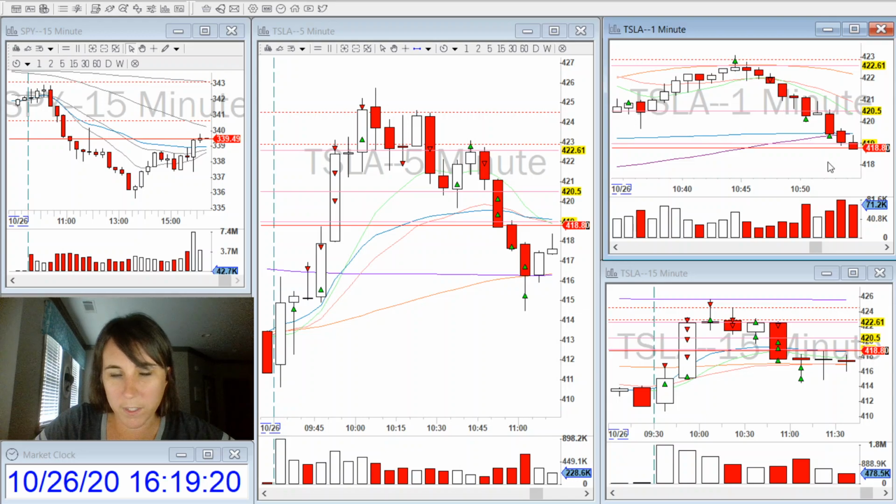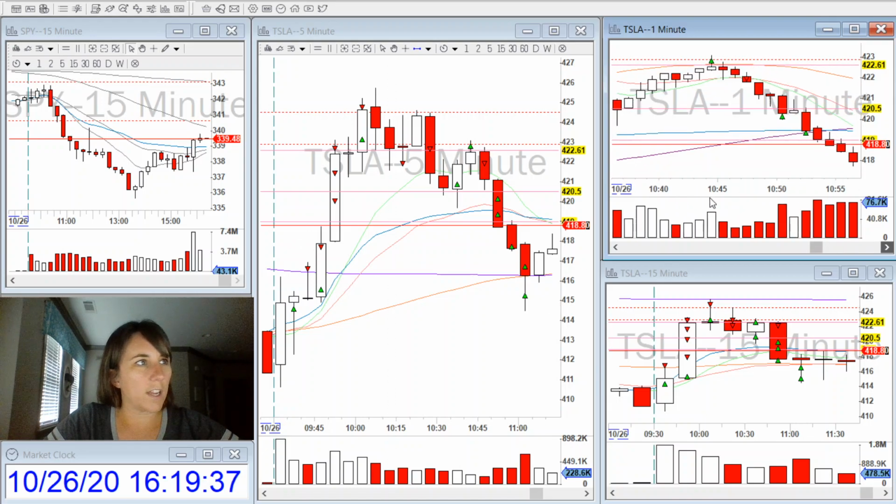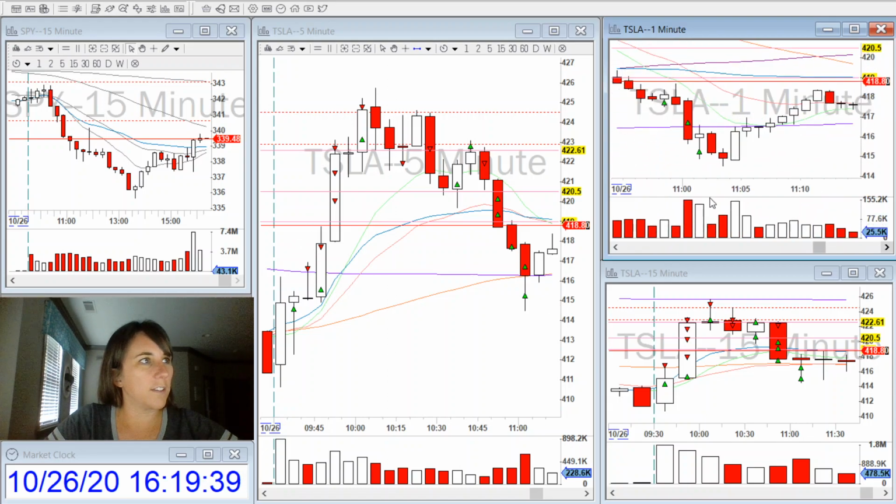And then once again, I took partials on the way down at either levels I had marked from the daily or moving averages. And then I got all out at this 415 level. As you can see, a ton of volume came in, and I didn't have many shares left, so I went ahead and exited the rest of my position. But those were my trades for the day.